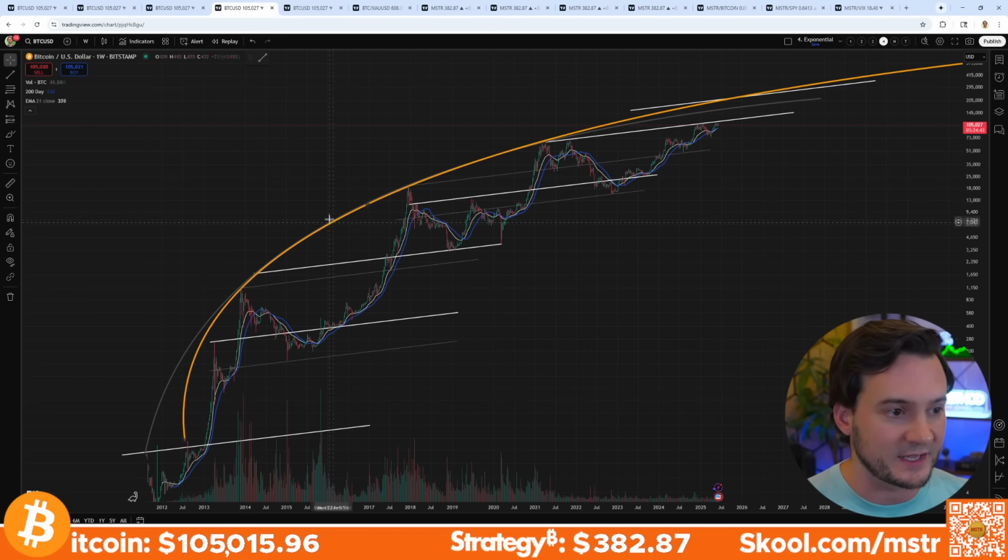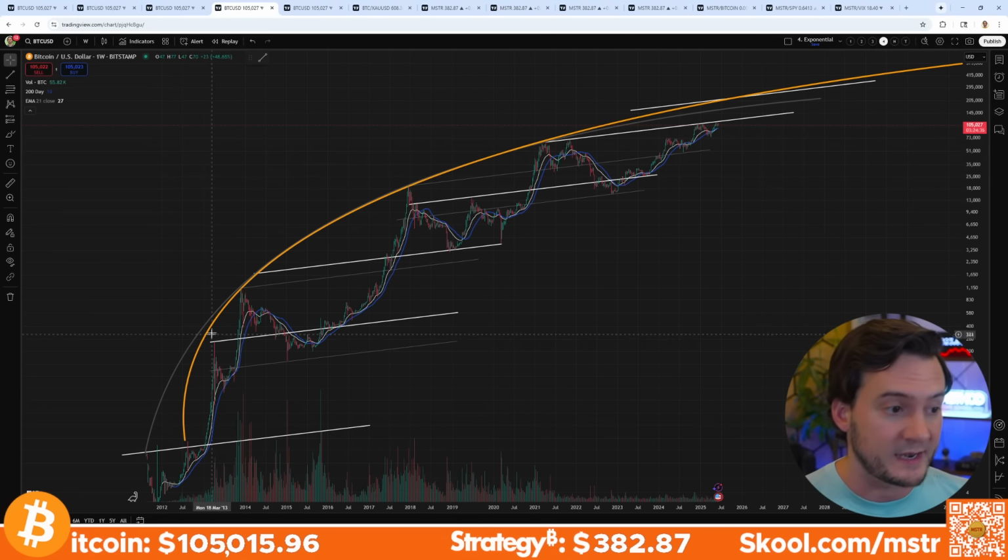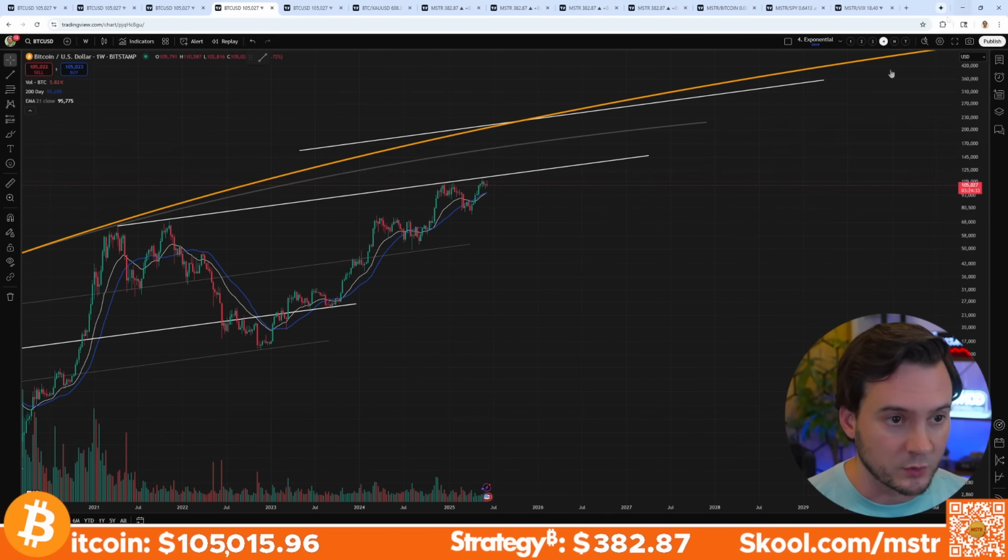And what I added to this chart is a parabola, because I noticed it's kind of got the upside down parabola that connects all of the tops on Bitcoin. Now there's two ways to draw it. I'll show you the first one that I have in orange here.